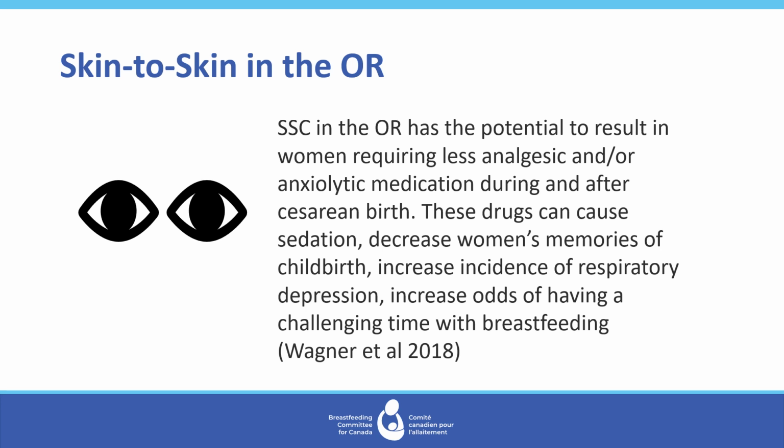Skin to skin in the OR also has the potential to result in women requiring less analgesic or narcotic medications during and after cesarean births. These drugs can cause sedation, decrease women's memory of childbirth, increase incidence of respiratory depression, and increase the odds of having a challenging time with breastfeeding. So if Canada has about 25% of women having C-sections, the data is really clear that women who have C-sections often have bigger challenges with breastfeeding. So anything we can do to help even out the playing field is key. So the practice of encouraging skin to skin in those early moments, hours, minutes is so key.